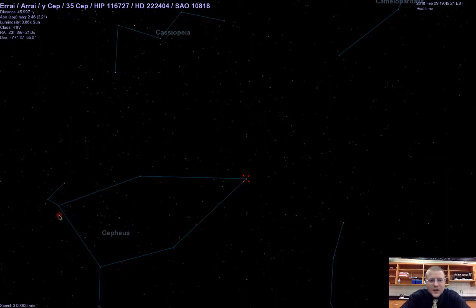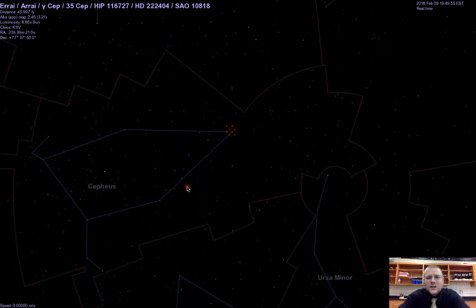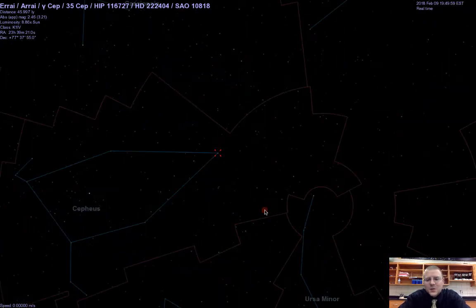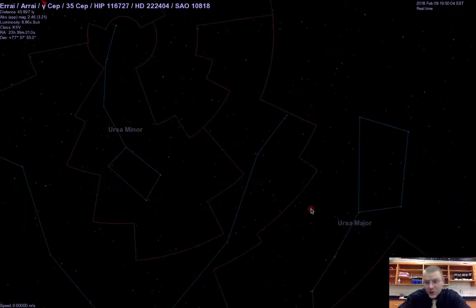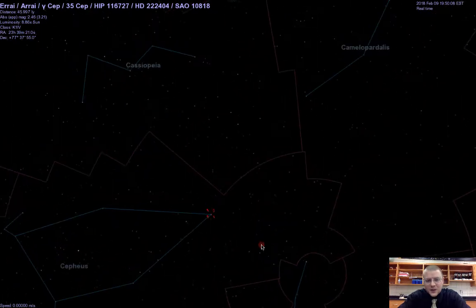So you've got this house shape to know for Cepheus, and you know this W shape, this crown shape for Cassiopeia. No bright stars you need to know in these two shapes, just know where they are and their locations. Remember, we've got their boundaries too, remembering that anything that falls in this red shape here belongs to Cepheus. Anything that falls in this location here belongs to Cassiopeia. You can see what belongs to Ursa Minor and also what belongs to Ursa Major. So those are 4 of the 5 constellations I'd like you to know.